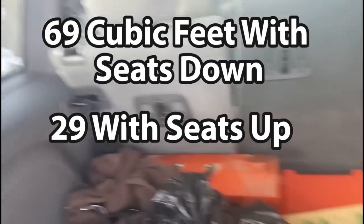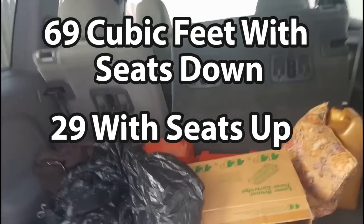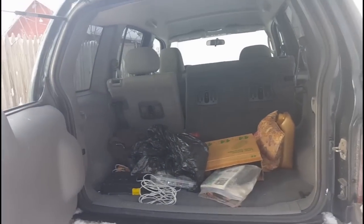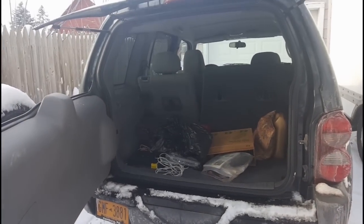And while we're back here, I obviously got a bunch of stuff back here, but there's quite a bit of room in this. And if you put the seats forward, there's a lot more. Obviously the seats can't go down right now, but there's quite a bit of cargo room in the back of this Jeep. It's tall and it's long, so you have the benefits both ways there. It's more than I could ask for in a daily driver or whatever you want.